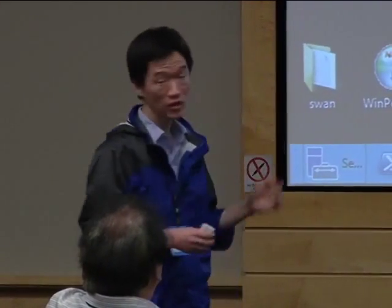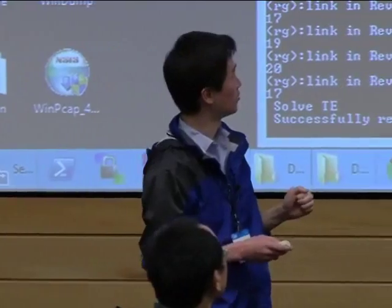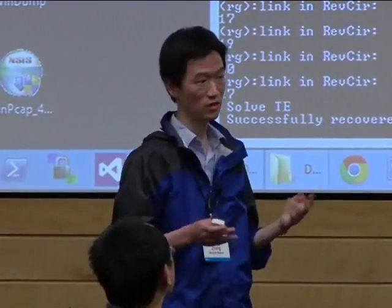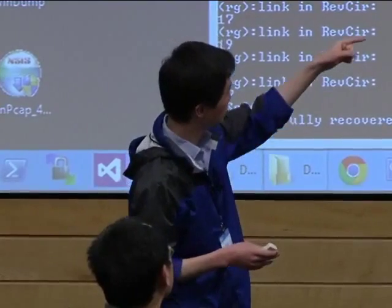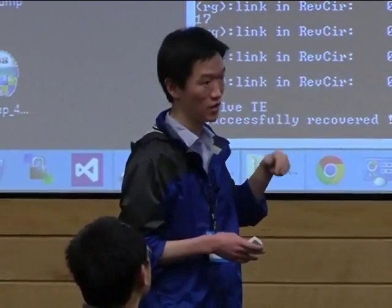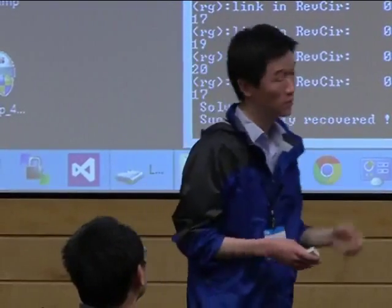And you can see, even after the failure, all the links can still be fully utilized. And what you can see on the right is, even after the failure, the interactive traffic is not impacted. Only at the bottom, the background traffic, they obtain less bandwidth than before.